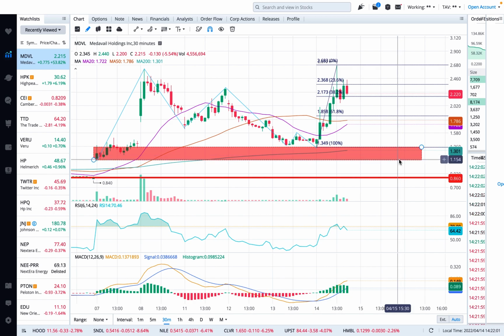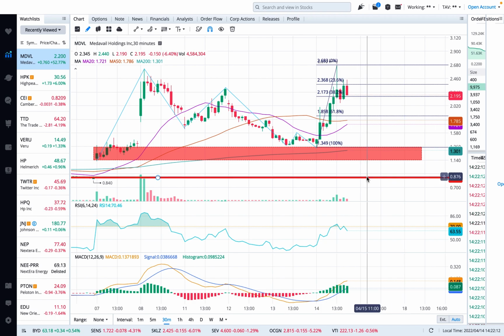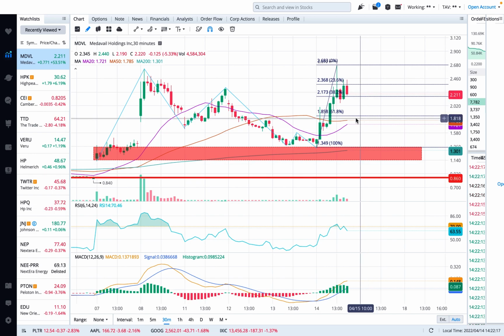If, let's say, it crosses that support, let's say it goes down to $1.10, it's definitely going to go to 86 cents at that point, because there's nothing supporting. There's no limit order kicking in. There's nothing there that could support that sort of momentum to stay there. So it's eventually going to fall down to 87 cents.